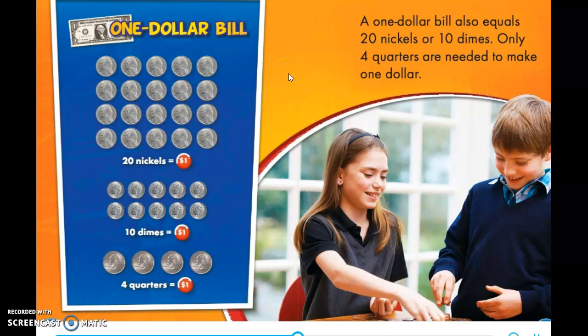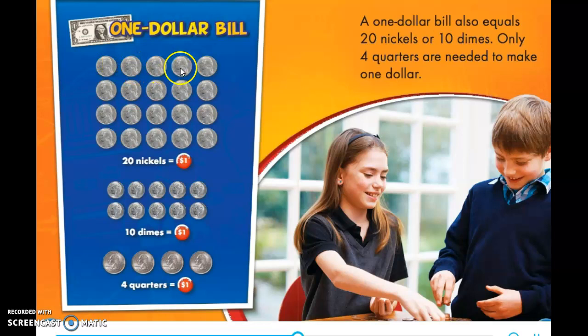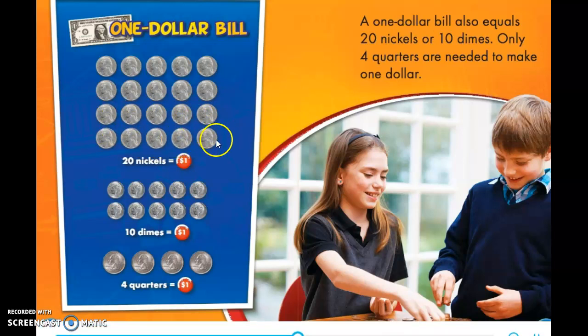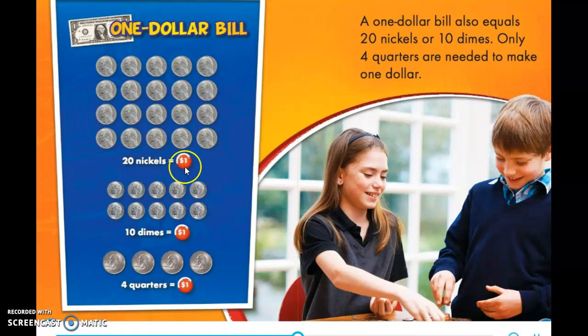Here are some other coins that equal a dollar. Let's take a look at our little diagram right here. We have $1 bill. Let's see here. We have nickels. So it says 20 nickels equals $1. Let's skip count. 5, 10, 15, 20, 25, 30, 35, 40, 45, 50, 55, 60, 65, 70, 75, 80, 85, 90, 95, 100. Remember, 100 cents equals $1, and that would equal 20 nickels.